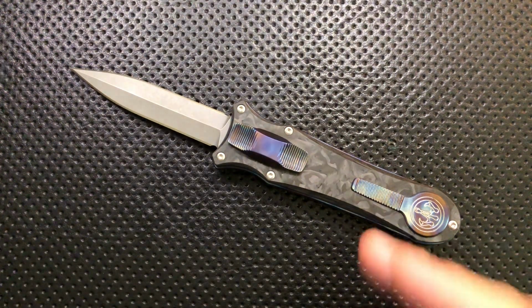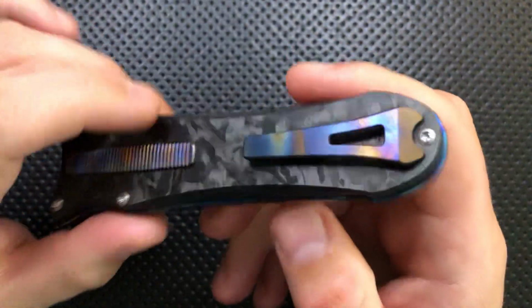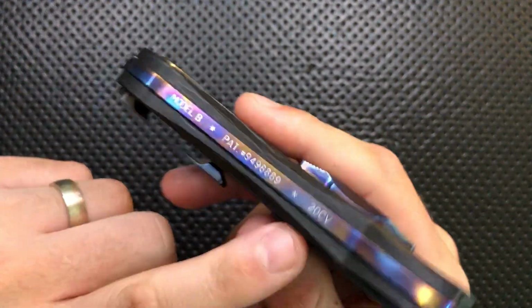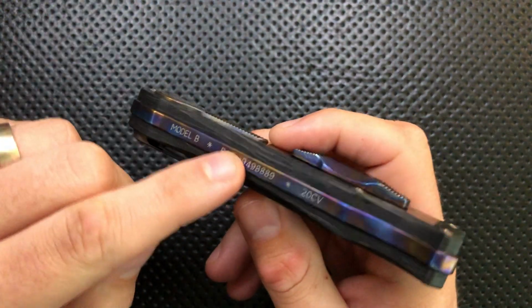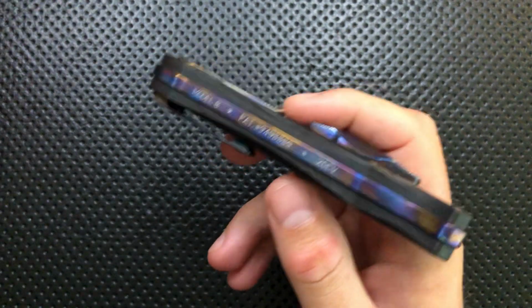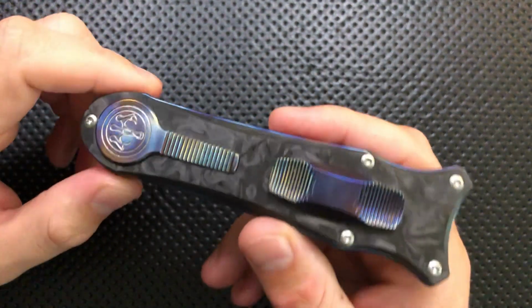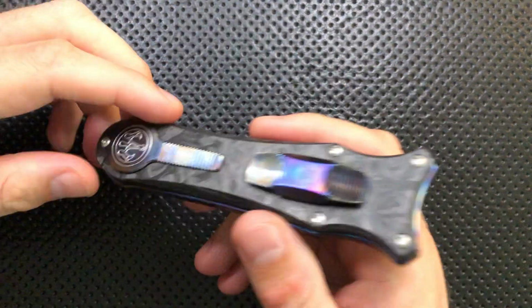Whoops. Next thing about this guy, this is not a serialized knife. You can see here they've got Deadlock 2018. I do like dates. G&G Hawk. Yeah, we knew that part. Model B, patent number... okay, whatever, 20 CV. I would really have liked to have seen a unique serial number on this, and especially it beats the heck out of a patent number. Why do I care what the patent number is? Put it inside or something, when you could just put on there that, oh, this is number 14 or something like that. That's a nice little touch, and when you're paying this much money for something, that little bit of extra uniqueness is always something that I think is appreciated. So, not a big deal, but it's a deal.